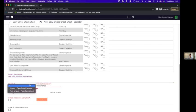We have a priority here. So the operators can either select urgent fleet out of service and non-urgent fleet operational. I'll dive into this a little bit more, but just briefly. Essentially, urgent fleet out of service says that the asset can't be used, so this goes straight to the workshop as a request. Whereas non-urgent fleet operational goes to a dash for the workshop to manage in a pending status. That's to address something minor like a dent in a panel or a scratch that is maybe reported day after day because it's not urgent to fix and the fleet's still working. But you may not want a request generated for each of those instances that an operator reports that failure.